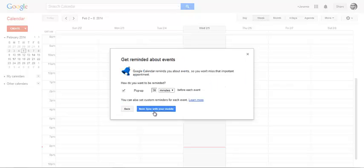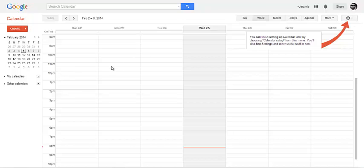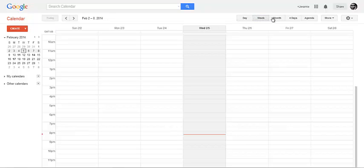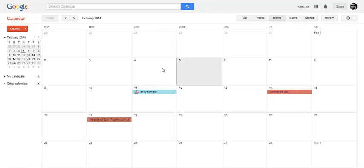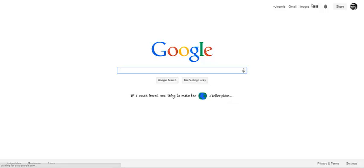Sync with your mobile? I don't want to do that. So basically, what you want to do is we could do daily or weekly. Actually, monthly would probably be better. You want to schedule an event for Monday. It'll pop up if you want it to pop up, and then you can just schedule everything.